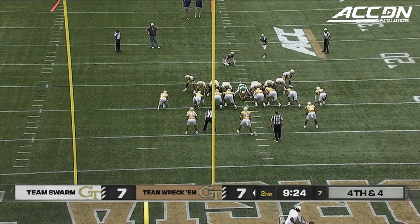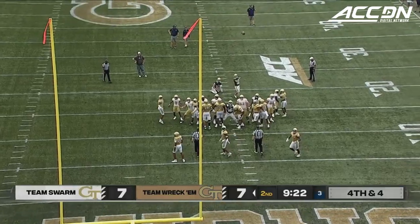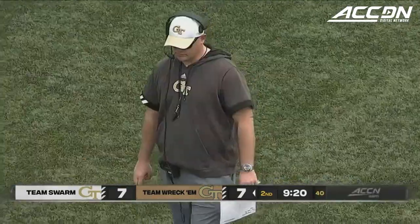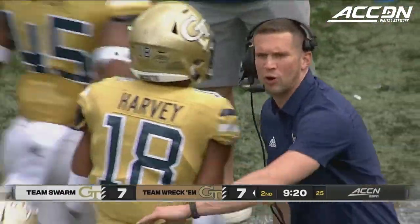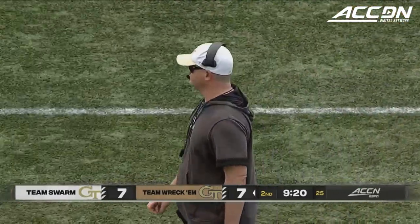You see Gavin Stewart line up here on this field goal attempt. That misses wide. So it remains 7-7 in the second quarter of this Georgia Tech spring game, Brent Key and his new staff coaching them up on this Saturday afternoon.